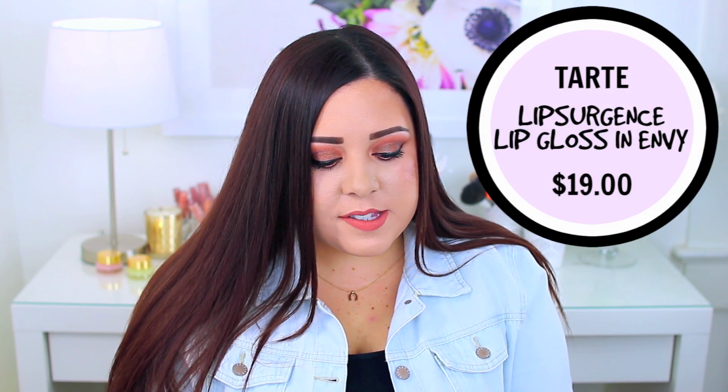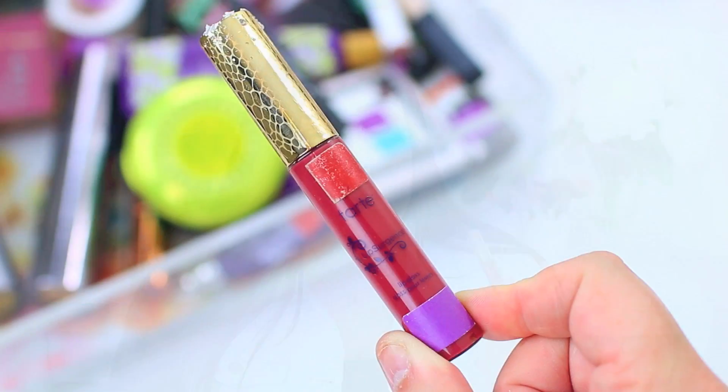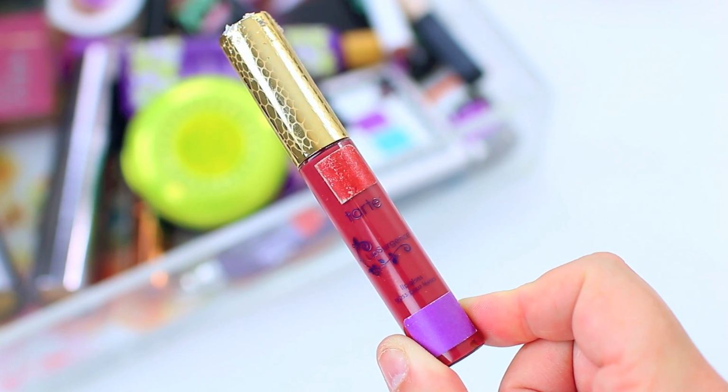The Tarte Lipsurgence lip gloss in the shade Envy is really beautiful. I've been trying to use this one up for way too long. I tried to use it up in 2016 and I didn't succeed, so I'm going to try to finish it up this year. I feel like I have a pretty good dent in it since I've been trying to use it up for 2 years at this point, but I can't tell. It's like the never-ending lip gloss.